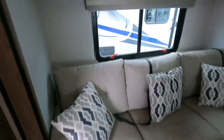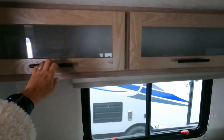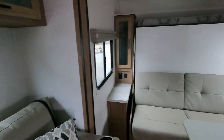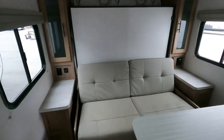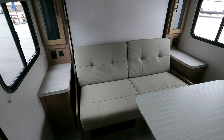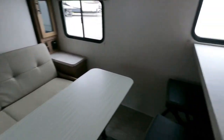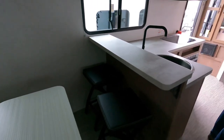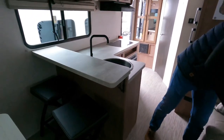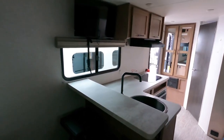And some storage above. So I guess this is like a Murphy bed right here. It looks like about queen size, right, babe? Yeah. And this is like a bar height, and there's a couple of bar stools so you can sit by the counter if you would like.